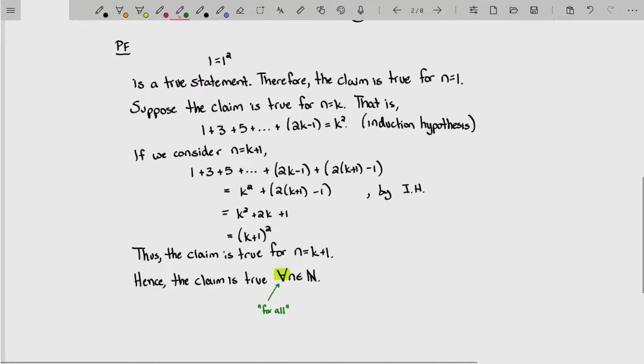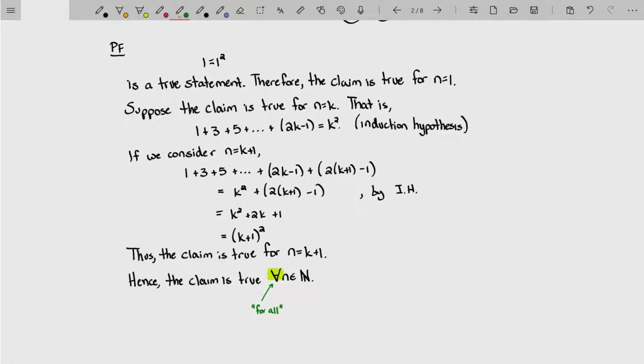So that's how I'm going to write my proofs. They just are a little beefier, a little better, I think. They're mathematically more elegant. Well, I don't know if that's true, actually. I would say that they do look better in my eyes. So that's how I'm going to do my proofs. Let's go ahead and try another one.